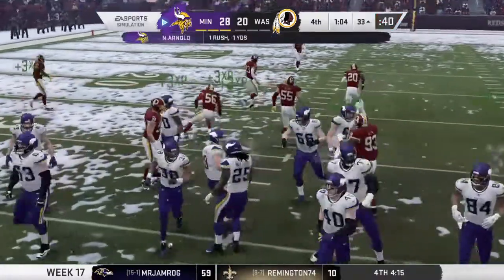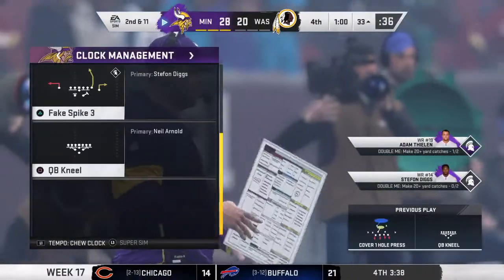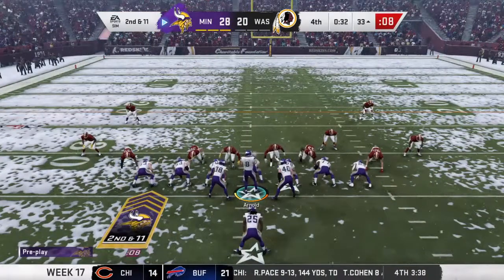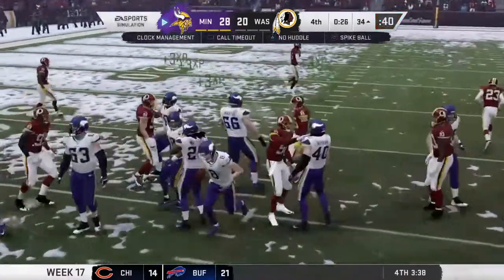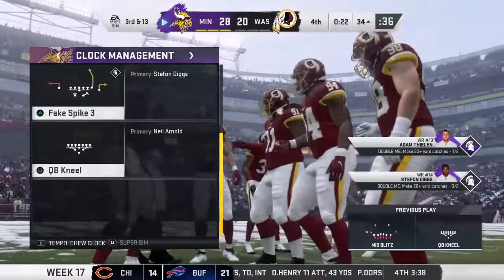Victory formation time for the Vikings as they'll take a knee here. If nothing else, they've already taken a couple minutes off the clock here already as they come up 2nd down. They will take the knee here, and they will finish this regular season with a victory.